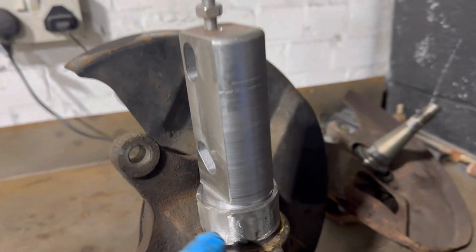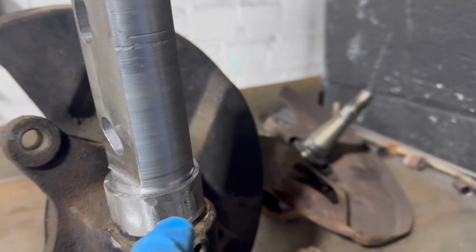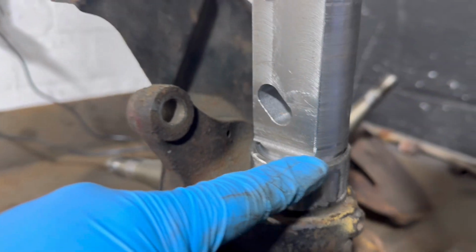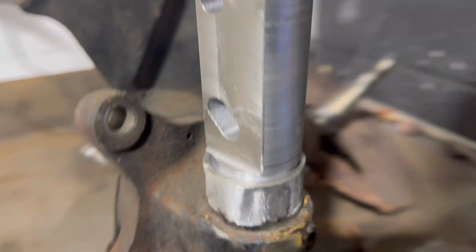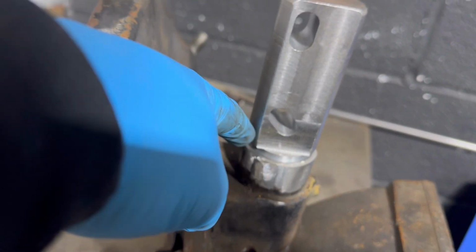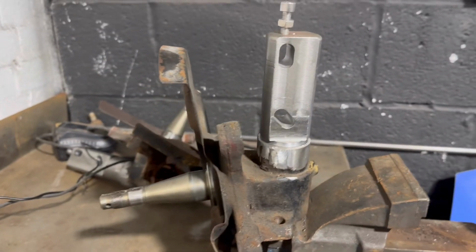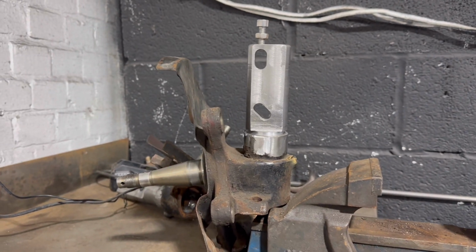So yeah, that's in there nicely. That's gone down the full depth of this, so it is fully down there. I've also had it machined with a little ridge here so I can get the weld in that little valley, and from there I can get a good weld all the way around. I should be able to get the torch around there, and that will be one piece. That's pretty decent. I'm happy with how that's all turned out.